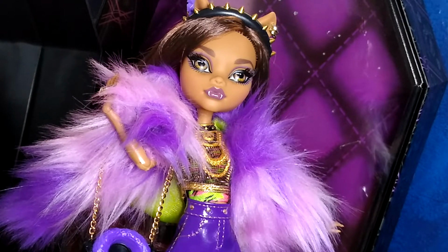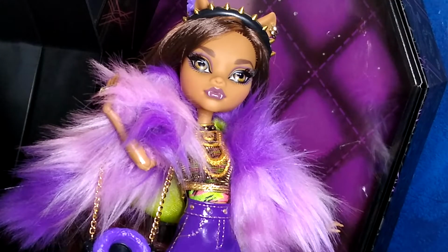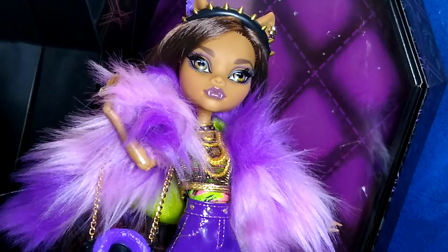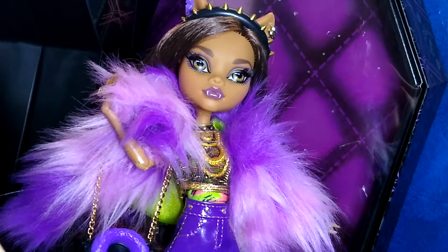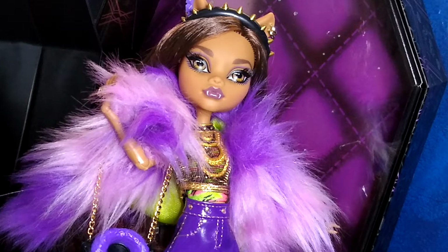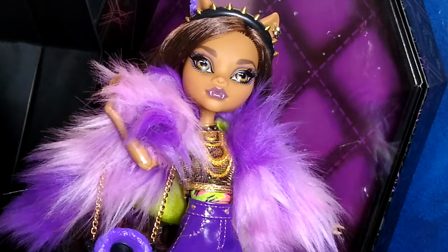She's cute, but a lot of the issues I've seen people have is that she is too cute. And I'm like, Clawdeen is, at least according to her diary in Gen 1, and I think Gen 3 carries it over as well, 15. She doesn't have to be a runway model all the time. I think she should be allowed to be a kid, especially as a doll that represents a young black girl. I think it's okay that she is a child and looks the part.